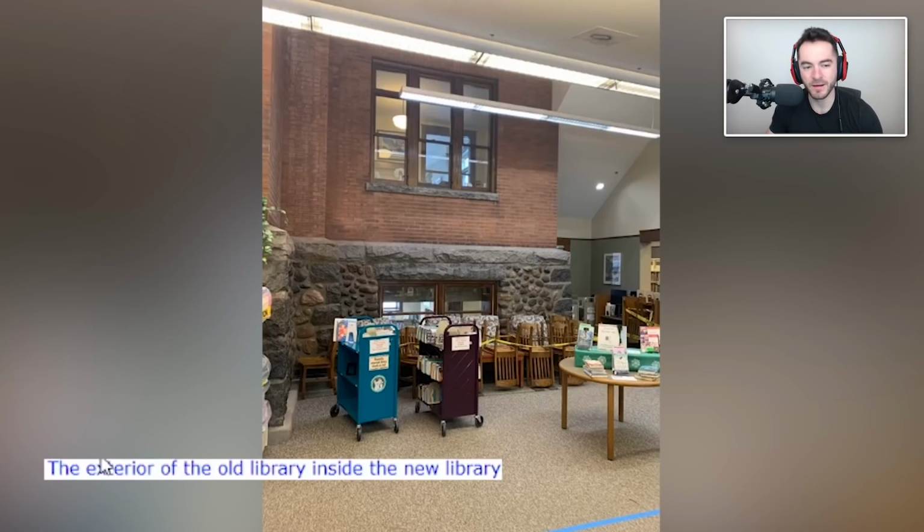Just tack on an extra building. Like if I want to expand my house, I'll just add on some extra stuff outside. Hopefully the city will be okay with that.